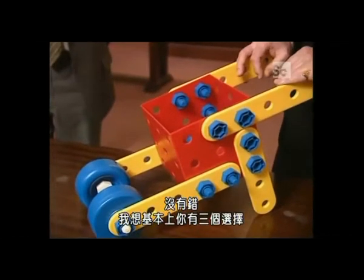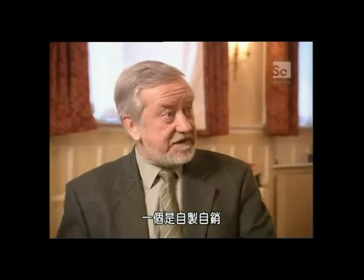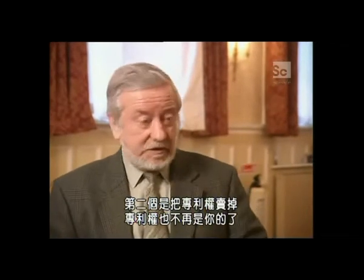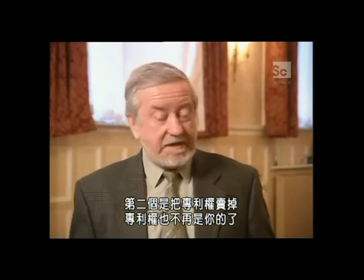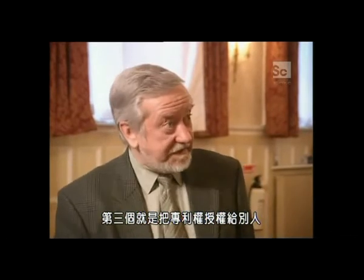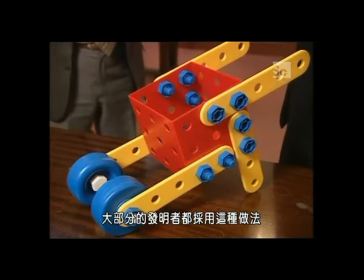Well, that's right. Essentially, you've got, I suppose, 3 choices. One is to manufacture and sell this yourself. Secondly, you could sell your patent to anybody you like, in which case you lose interest in it. Or thirdly, you could license it. And that very often is a route that suits people very well indeed.